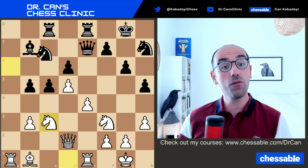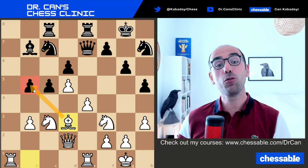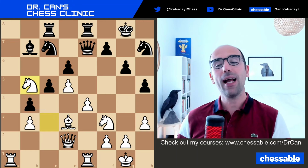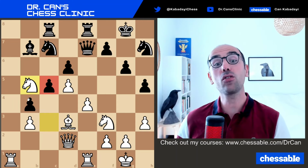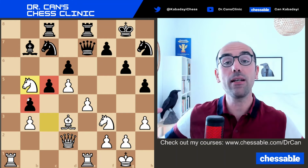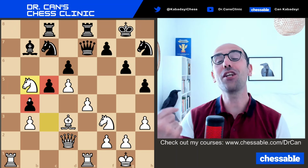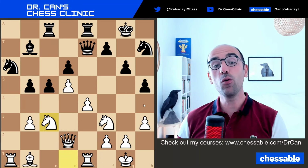If they play the move knight c7 instead, well, this was white's plan, right? Put more pressure on b5, thus force the move b4, and you have the same position basically. We'll come back to this position and why that is so relevant, that white is stopping all counterplay on the queenside before pushing the central pawn to e5. So knight c3 is a great move.